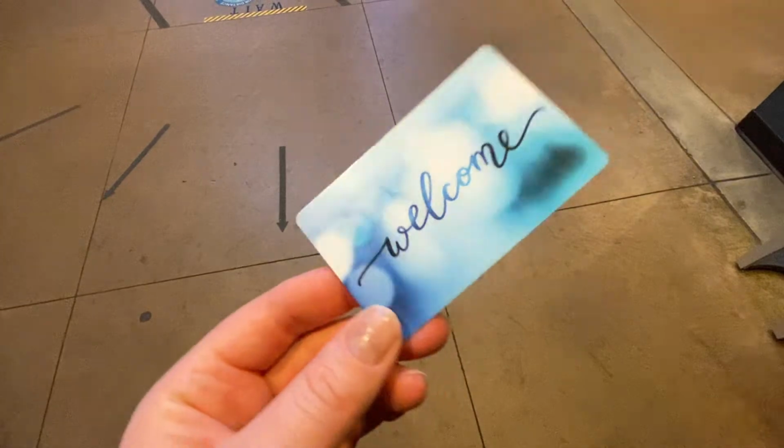One thing that's really nice is that everything is connected to your card. This is basically a key for everything. It's a key into the building after 10, because they close the door at 10 p.m., which is nice and makes you feel a little bit safer. This also unlocks the door past the lobby, towards the kitchen and the common areas and all the rooms. And it's also a key to your room. So it's nice that it's all in one.